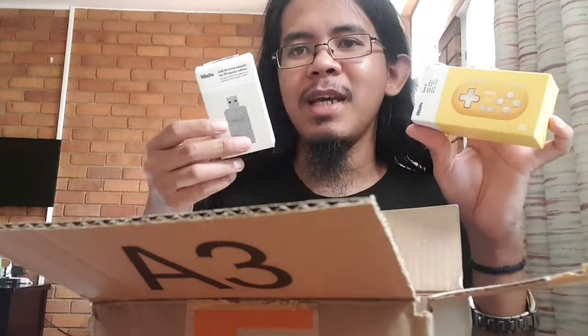So it's a hassle. The nice thing is once the controller is paired with this adapter, I put it on my Raspberry Pi, and this works. And then if I want to use it on my Nintendo Switch, I put this thing on my Nintendo Switch, and then it works. So that way I don't have to pair it always.